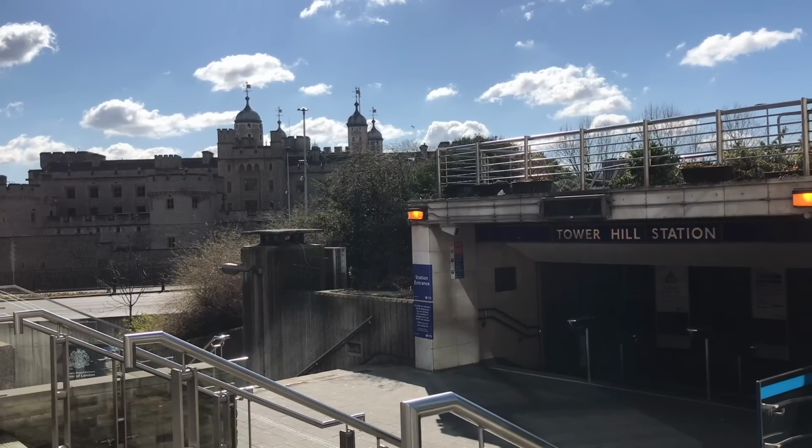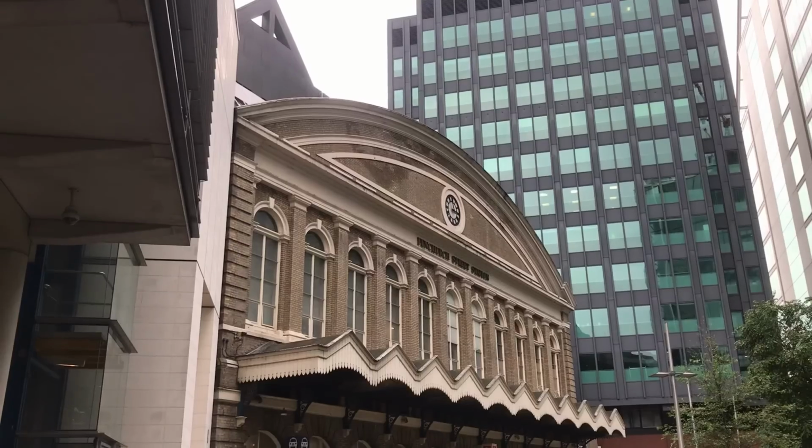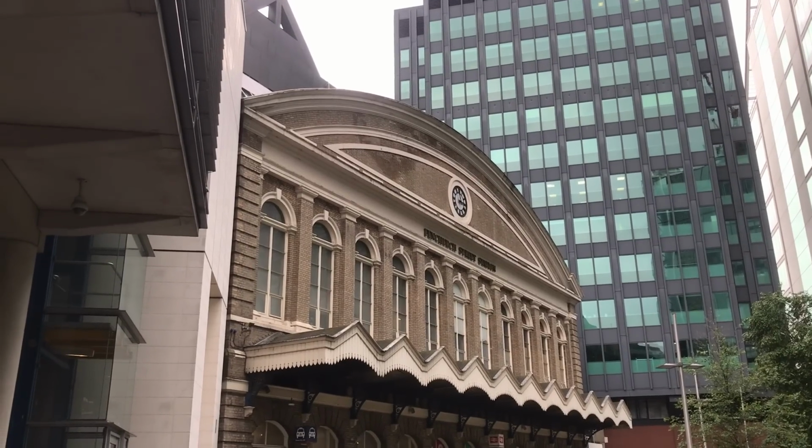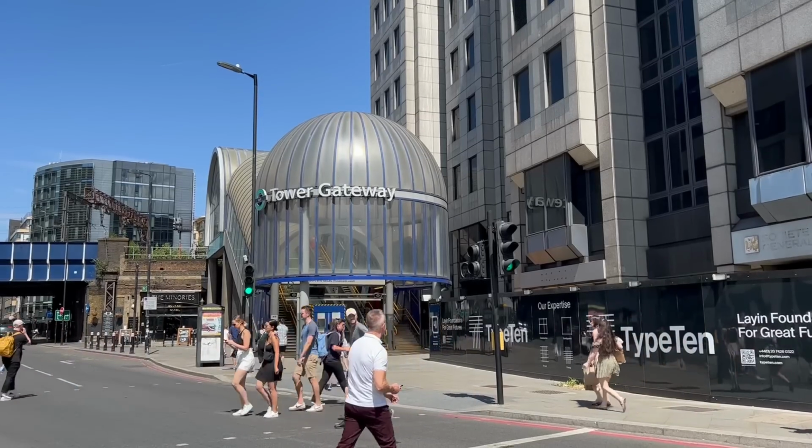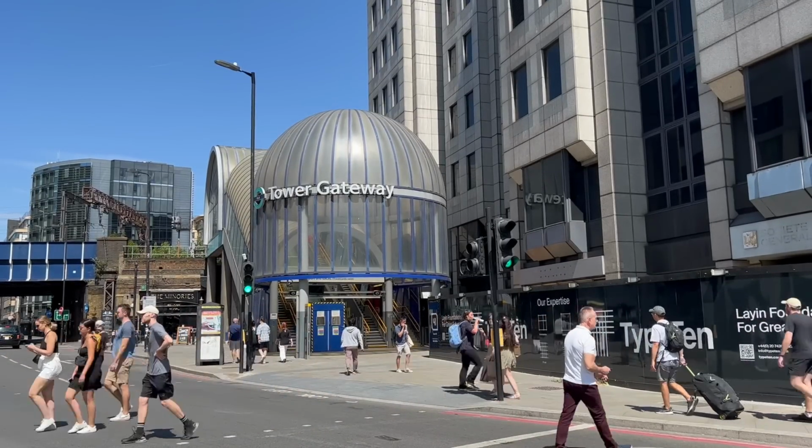be numbered. One of the strangest things about Tower Gateway is that it's just a short walk from Tower Hill on the Underground and the National Rail station at Fenchurch Street, yet it doesn't offer direct interchange with either. And that is because this station was not the station the planners of the DLR really wanted.